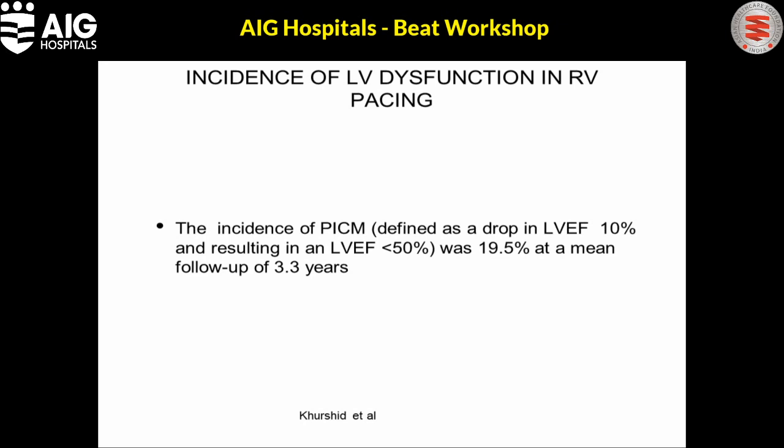Whenever there is a left bundle branch block, the heart is not contracting in a synchronous manner; it is contracting in a dyssynchronous manner. That is, the septum will contract at one time, and the left ventricular lateral wall will contract at another time. So there is no uniform pumping action, and finally it will lead to what is called pacing-induced LV dysfunction. How do we overcome this?